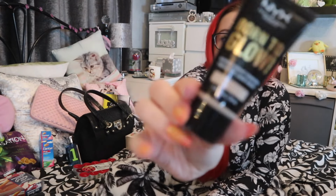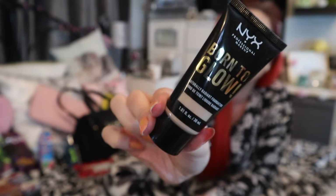I picked these up. I think they were on offer, 2 for £10. And it's the NYX Born to Glow. Now, I am very pale, as we all know. So I pick it up in the shade Porcelain. But this has such a lovely sheen to it.